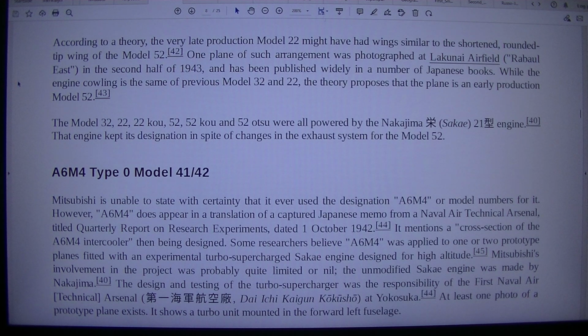According to a theory, the very late production Model 22 might have had wings similar to the shortened, rounded tip wing of the Model 52. One plane of such arrangement was photographed at Lakunai Airfield, Rabaul East, in the second half of 1943, and has been published widely in a number of Japanese books. While the engine cowling is the same as previous Model 32 and 22, the theory proposes that the plane is an early production Model 52.